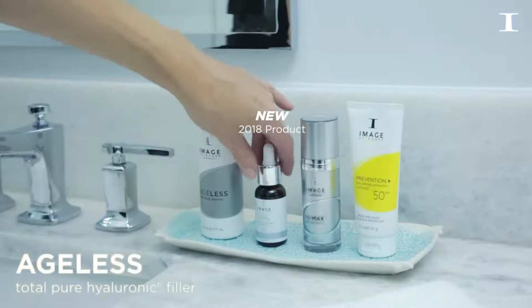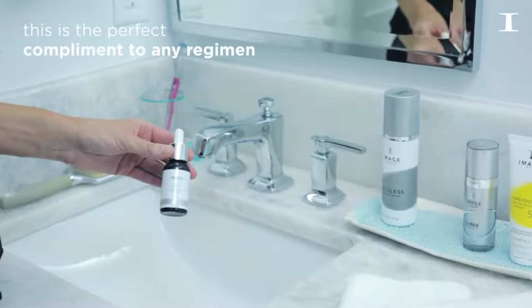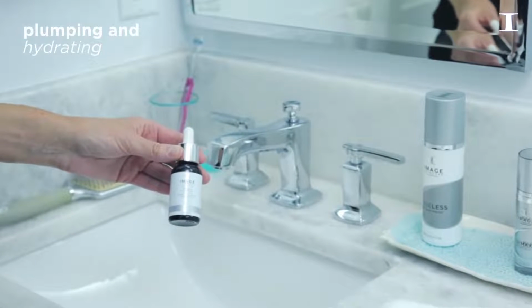So this is my new favorite product, the Ageless Total Pure Hyaluronic Filler. This is the perfect complement to any regimen for those fine lines and wrinkles. You can almost instantly feel it plumping and hydrating.